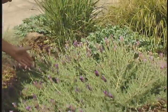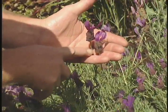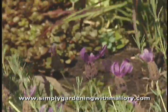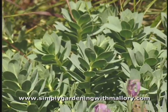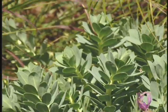Spanish lavender right back here. I love these little guys. They look like little pineapples, don't they? They do. A great combination of color. And right behind that, I think that's donkey's tail euphorbia. That's the euphorbia, yes, though I'm not sure of the common name. Well, we know it's a euphorbia anyway. We'll just go with donkey's tail. It looks kind of like that, doesn't it? It does. I like it.